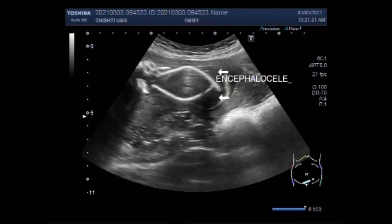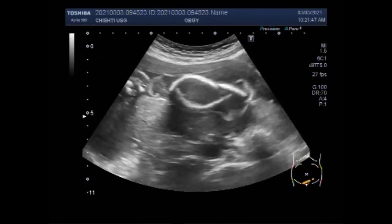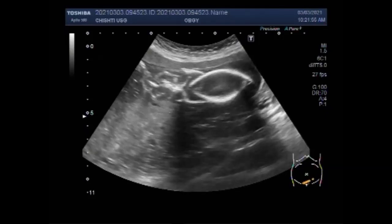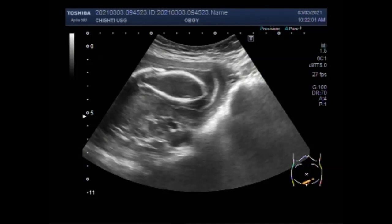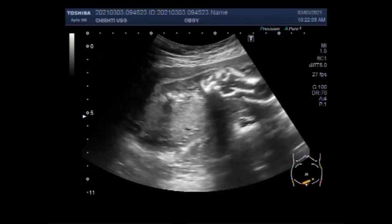Now you can see an encephalocele is also seen along the fetal head. Intrauterine fetal demise is a fetal death that occurs after 20 weeks gestation but before birth. If the gestational age is unknown at the time of birth, the fetus that weighs equal to or more than 350 gram is considered as an intrauterine fetal death.